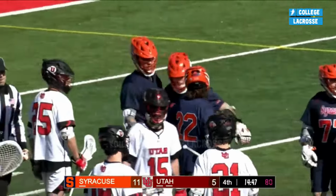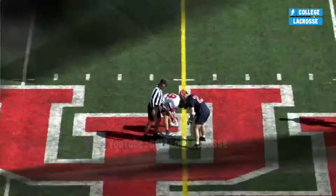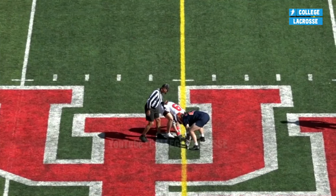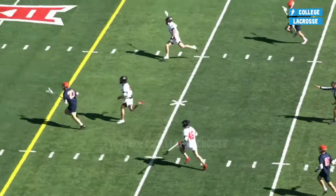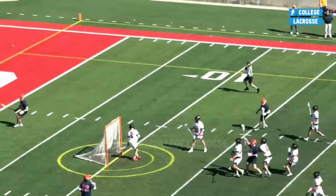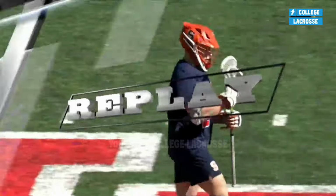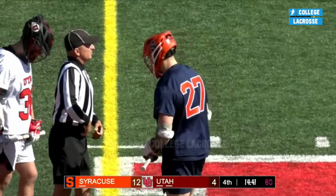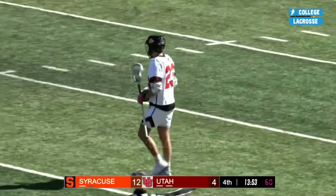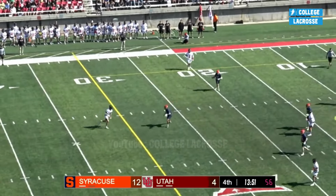How about John Mullen with the goal for Syracuse? John Mullen doing it himself. Not a guy that's going to take a ton of shots, but when you pick him up off of the face-off, he's going to take it right down the middle, does just that. Beautiful shot and a goal from Mullen. That's a good one. And that Syracuse defense in a split second able to slide, take away the shot from Faulkner.